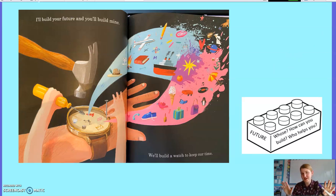Right, this is definitely my favourite page. I don't know about you guys, but the pictures and how vibrant it was, I mean, it's jumping out of the watch, but it's also jumping off the page a little bit. The idea of future is our next brick. I'll build your future and you'll build mine. We'll build a watch to keep our time.